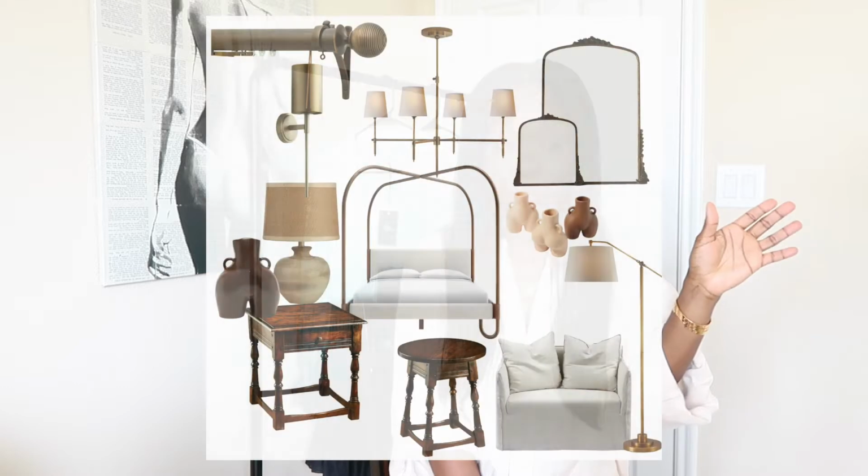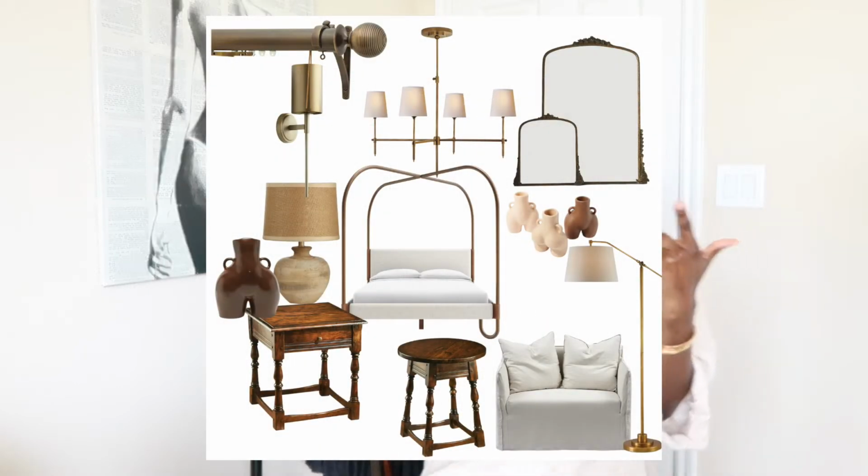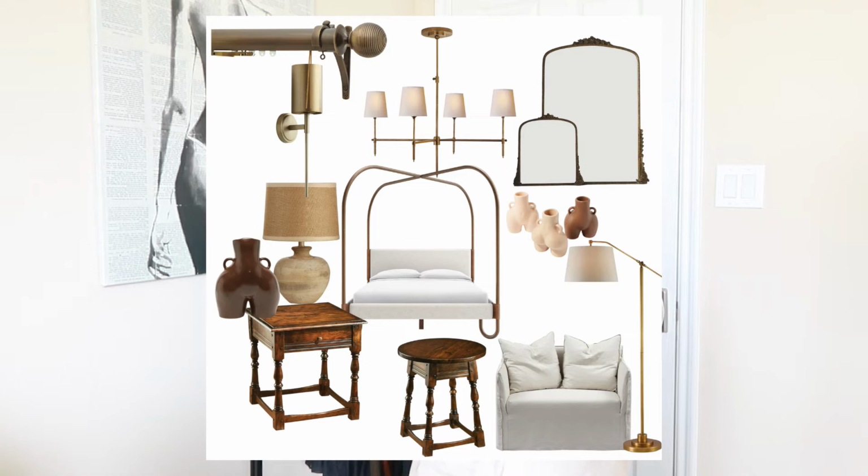I think at the intro of the video I talked about putting the mood board that I created for my room, so I'm gonna put it again here so you can see what I'm talking about. So that was a nice experience. It was a nice outing, but I don't think I'll be picking up anything from the RH outlet for my room.